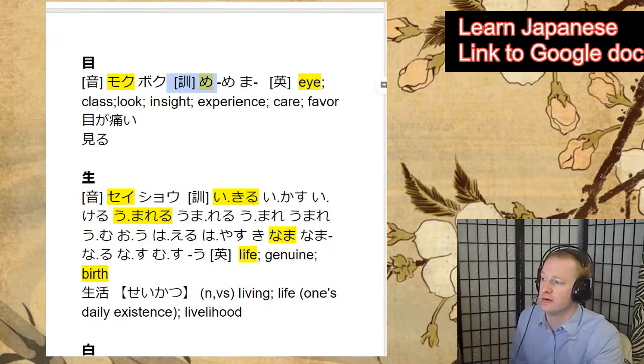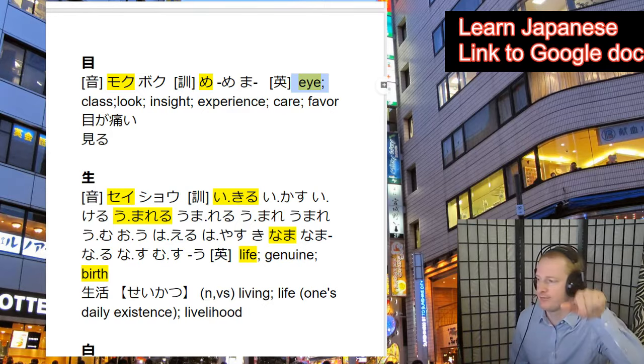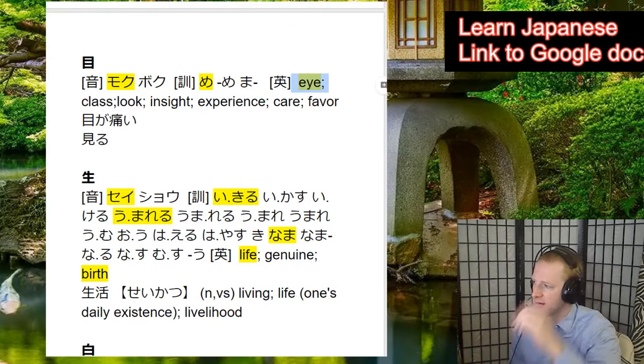We should, you know, use our kunyomi here, me. All right, so this means eye, all right? And you can kind of imagine if you rotate it, it's like an eye on its side. Some people actually say it's upright. I don't really mind which one you do.